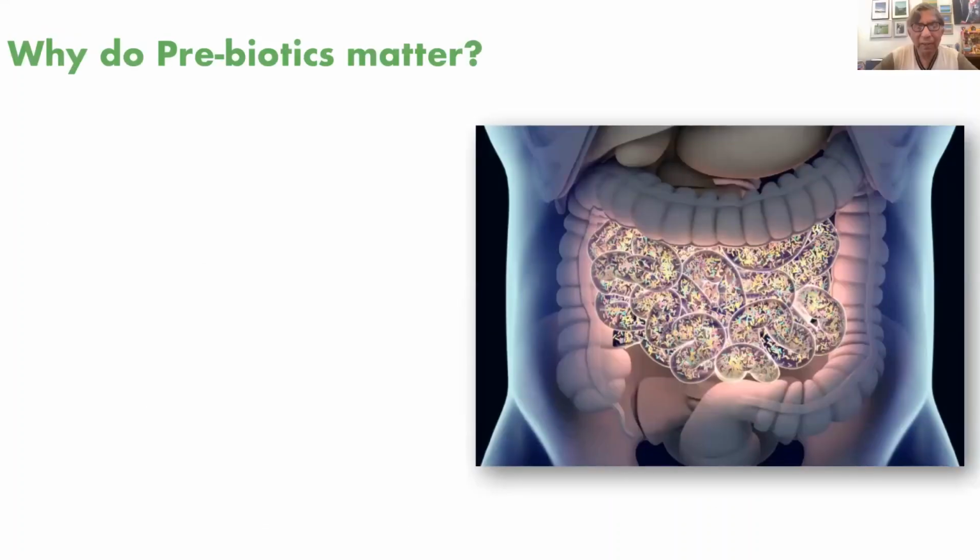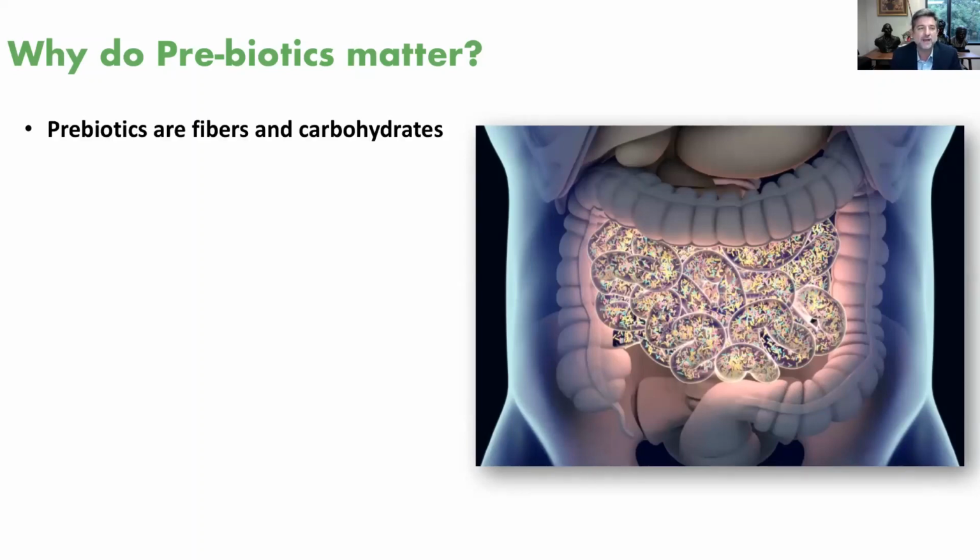Yeah. So, Dr. Prasad, we've talked about the dynamics of probiotics. Let's talk a little bit more, even in depth, about why they matter. So, why prebiotics matter. We've talked a lot about the probiotics. Let's talk about the prebiotics, and help people understand what a prebiotic is and how it works.